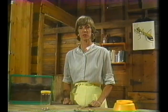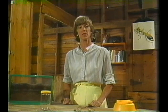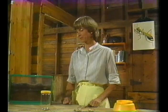In the daytime, fireflies are dull-looking animals. But I think everyone enjoys watching the bright lights they make in the trees and bushes on a summer night.